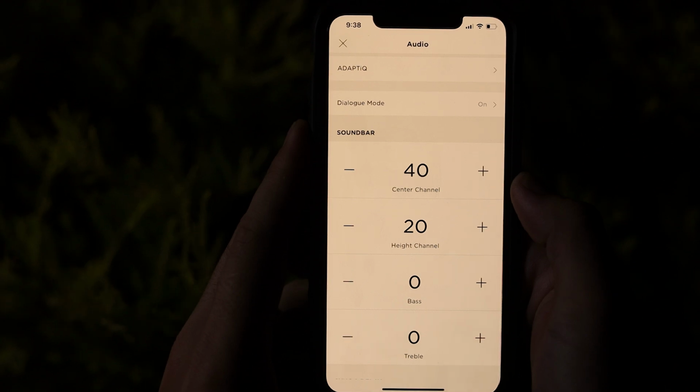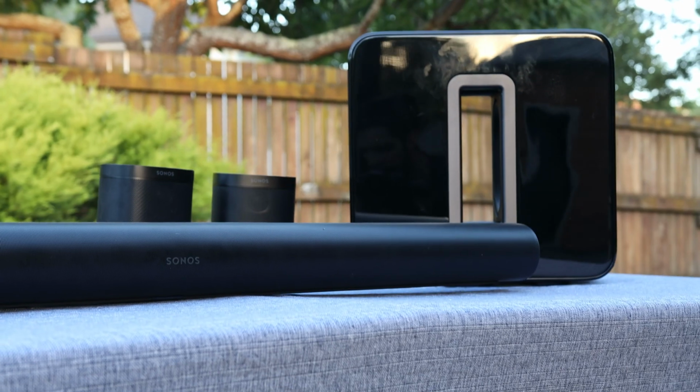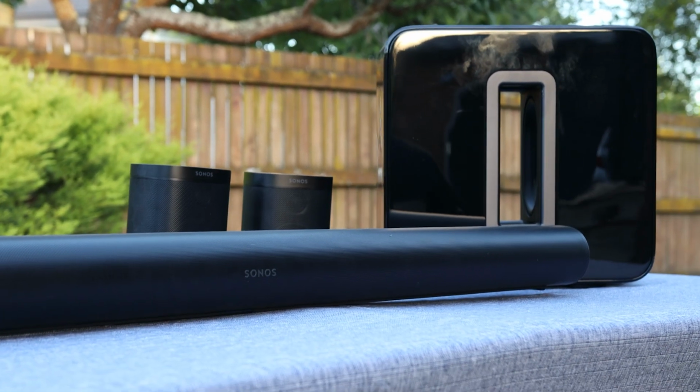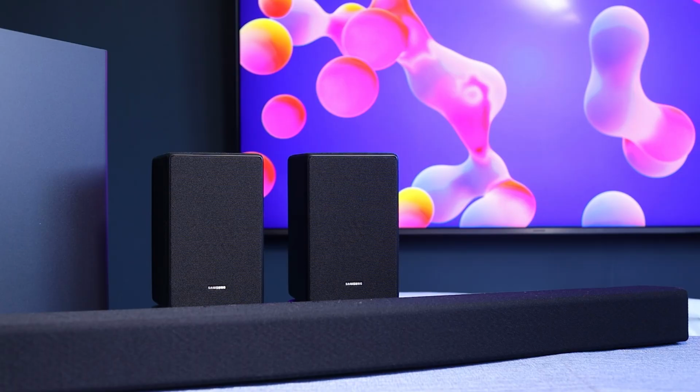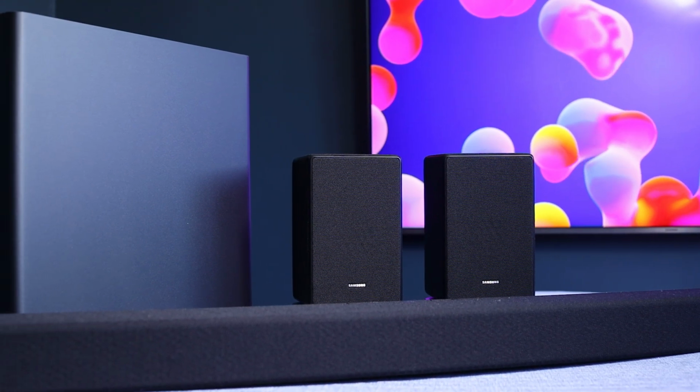Sonos, in my opinion, gives the best sound for music and movies, but it also comes with a hefty price tag. It's very Apple-leaning, but still gives Android users basic functionality through the S2 app for Android. If you want the best performance out of these soundbars or are after a whole home audio system, then the Sonos ARC fits the bill. Samsung is the most customizable system and is my favorite out-of-the-box solution.